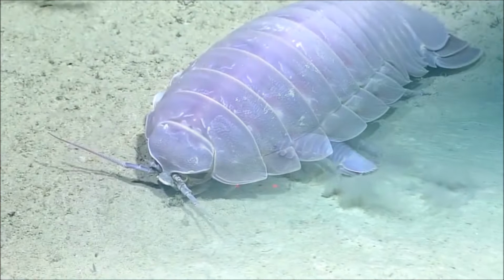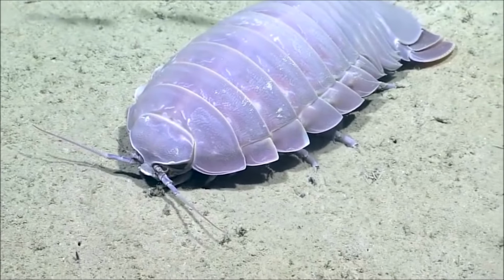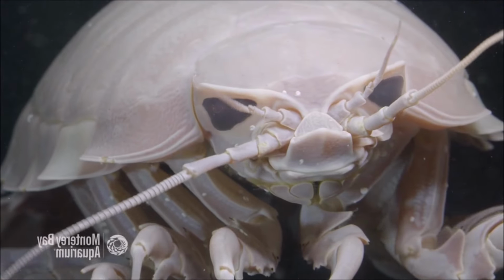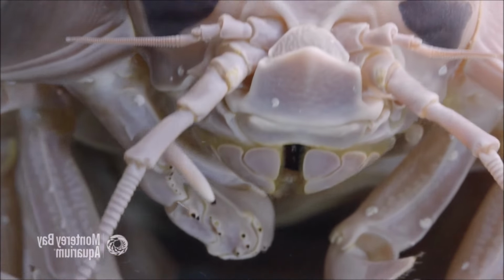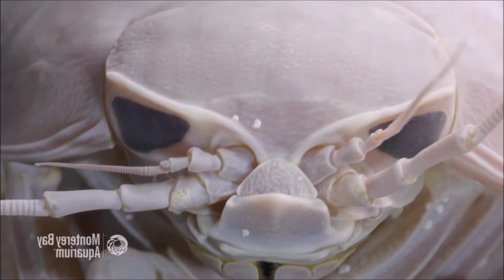Despite its large size, giant isopod is preyed upon by deep-sea predators. Its tough exoskeleton provides some protection against predators, but it is not immune to predation.